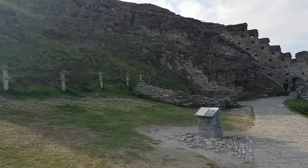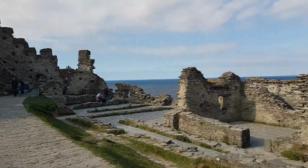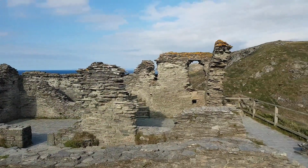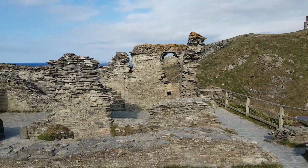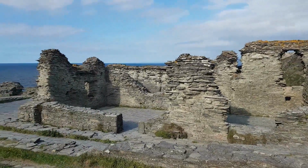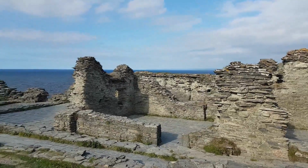Oh wow, beautiful. And yeah, I'm puffing because you wouldn't want to come here with a big busload of tourists behind you or in front of you, because you're gonna have to try and get past them on a very skinny ledge. Occupied since at least the late Roman period, Tintagel became a thriving Dark Age settlement and port.